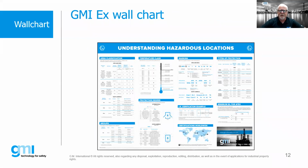So some of you may be familiar with this wall chart that GMI has published, and this is available to all of you. Certainly if you'd like a copy, a nice glossy copy, we can get that to you. But we're going to spend some time going through this wall chart, explaining what's on here, and hopefully answering some of your questions with regards to EX.